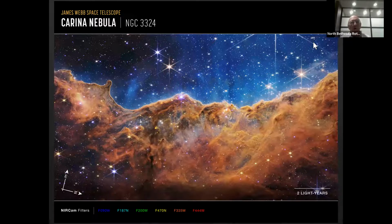So when you look, the dust actually is very thin. It's thinner than our air. But if you put a light year's worth of air together, it would be pretty opaque to light. And so the glow here is caused by fluorescence of this gas, which is mostly hydrogen and helium. It radiates some light, and it's also reflecting the light from the nearby stars.